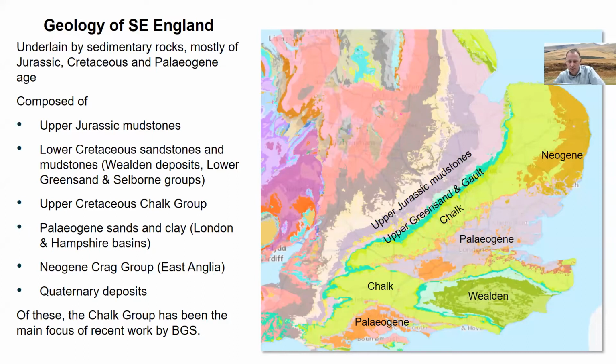So you go from Upper Jurassic mudstones in this area here, coming up into the Upper Greensand and the Gault clay, again forming lowlands generally. The chalk, which forms the Chilterns, the Hampshire Downs, and the North and South Downs down into Dorset. And then you've got the softer mudstones and sandstones of the Paleogene. This is London clay and some of the overlying sands that you get around Surrey. You also get some Wealden mudstones and sandstones within the Weald as well.